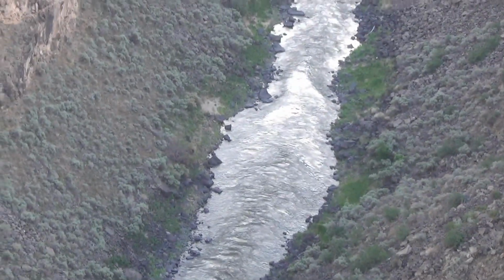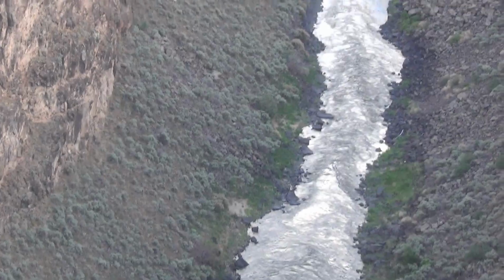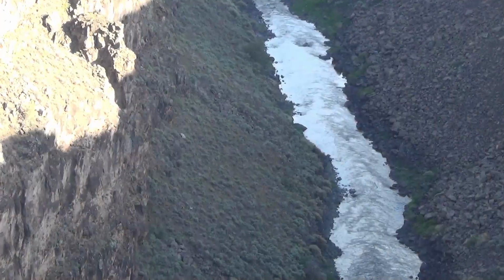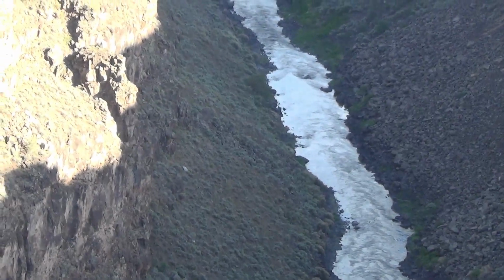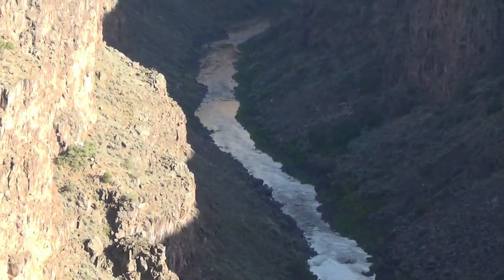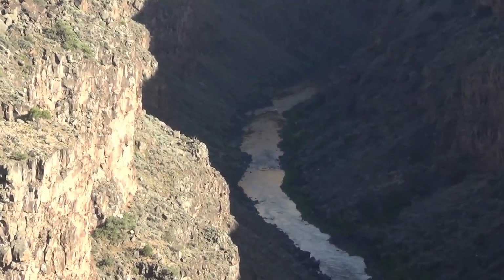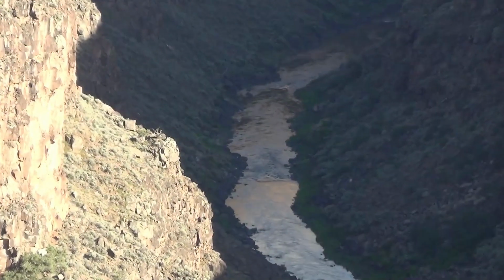Now I have driven by the Rio Grande twice on my trip up here, and when I look out at the Rio Grande, it is very narrow. I think it's been a very low water level for quite a few years now.